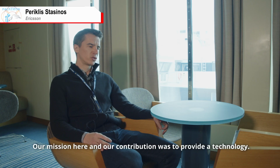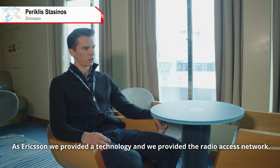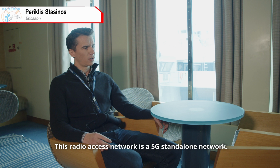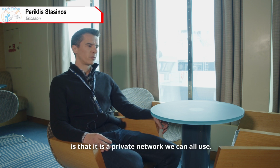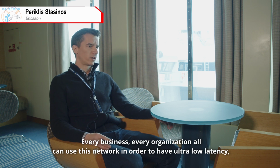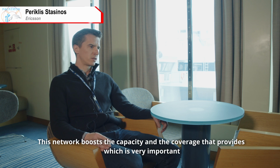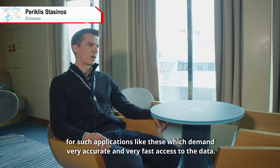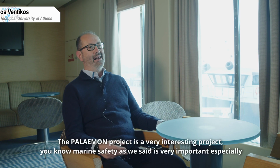Our mission here and our contribution was to provide the technology. As Ericsson, we provided the radio access network. This radio access network is a 5G standalone network. The benefit of this network is that it is a private network. Every business, every organization can use this network in order to have ultra-low latency and higher bit rates. This network boosts the capacity and the coverage it provides, which is very important for applications like this one, which demand very accurate and very fast access to the data.